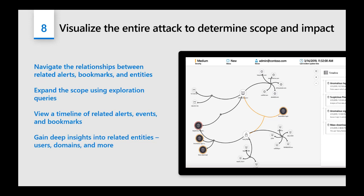With the timeline of related alerts, events, and bookmarks, they can also go back in time and see when an incident had begun. This allows you to gain deep insights into the related entities, the users, domains, etc. And that visual aspect allows you to be able to drill in to the appropriate area for the best assessment.